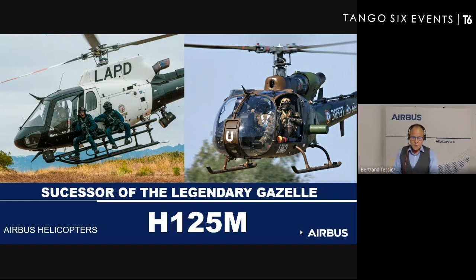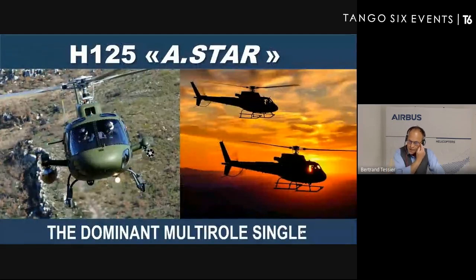And of course, in terms of size, the 125 is the logical successor of the Gazelle, which is a 2 tons plus size helicopter. I explained during the firefighting presentation the A-Star nickname of the H125, and again this helicopter is really dominant among the light single engine helicopters all over the world. I will show you a couple of figures.